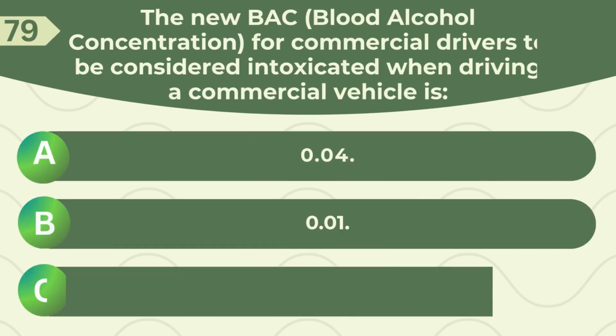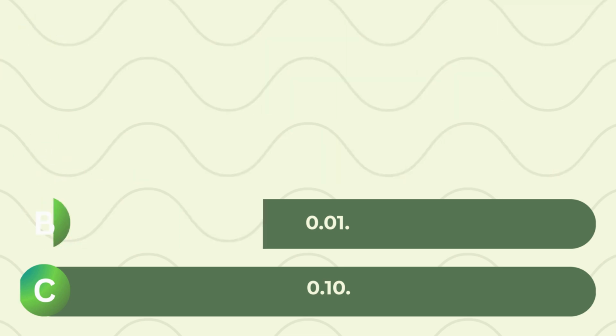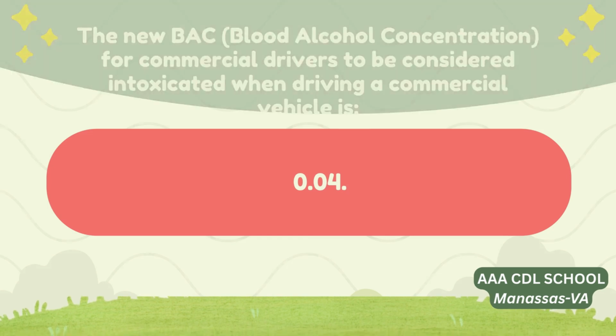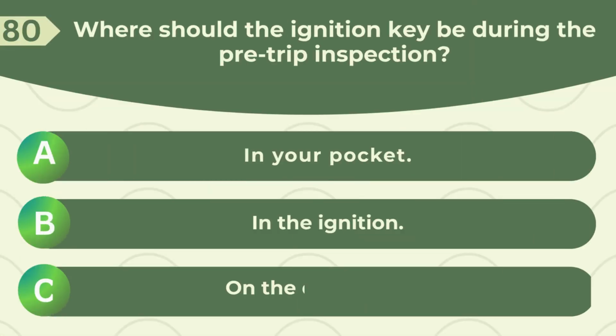The new BAC, blood alcohol concentration, for commercial drivers to be considered intoxicated when driving a commercial vehicle is A. 0.04. B. 0.01. C. 0.10. Correct answer: 0.04. Where should the ignition key be during the pre-trip inspection?